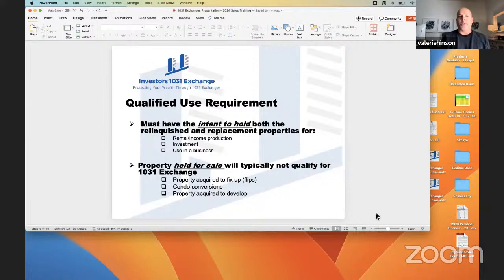But just go into it with the understanding that we need to hold it for investment, and that's what will keep it going. And California, especially, will really look at stuff that's sold in less than 2 years and wonder if the intention was to hold it for investment. So make sure that the investors understand that part of it. So again, rental or income production, investment, or use in a business is what qualifies. The main thing they're looking for here is that it's not your primary. We get a lot of clients who call and try to do this with their primary residence, and that's the very first question I always ask: this is not your primary residence? So, that's the big one.